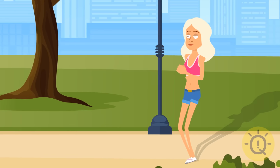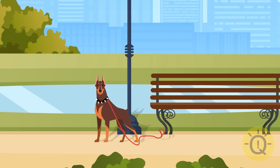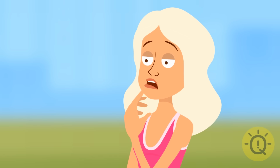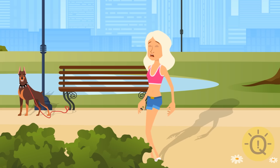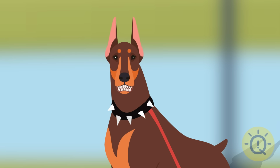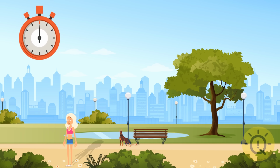Camila was terrified of dogs. One day she was jogging in the park and noticed a large dog sitting near the bench. It looked unfriendly. The leash attached to the dog's collar was 3 feet long. Camila decided it would be safe to pass by if there was at least 7 feet of space between her and the pooch. But even being on a leash, the dog still managed to bite her. How come?